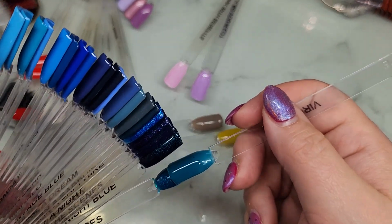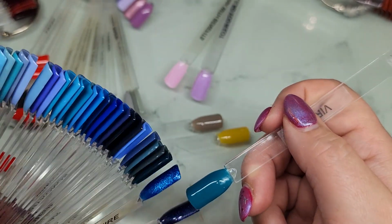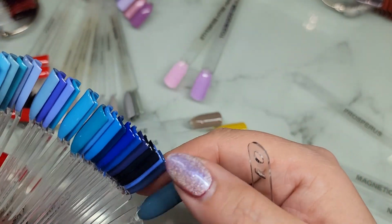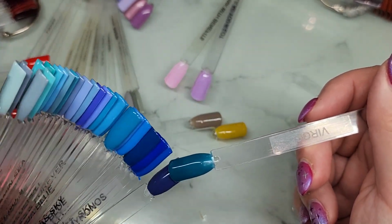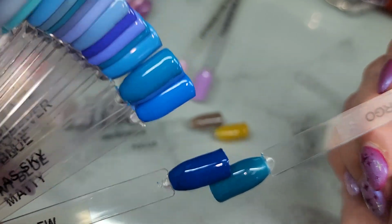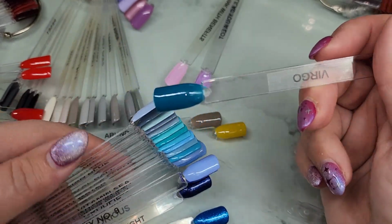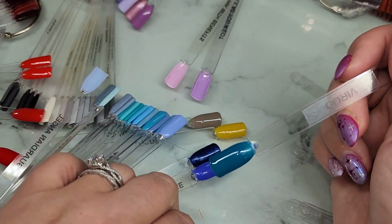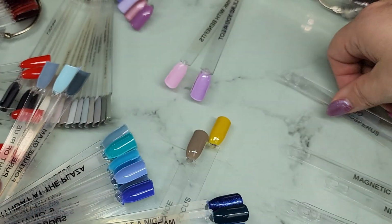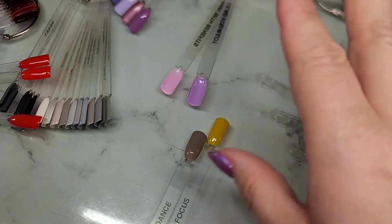Okay. Florida Vibes. I love that color. So pretty. And there is Deep Sea Dream. Much, much, much darker than Virgo. None of those. Here is NSFW. Not quite the same. Nope. Nothing is comparing to this. I thought Deep Sea Dream would be close, but it's definitely way, way different. So, nothing quite like Virgo either. So, there were like 2 out of 3 so far. Really good, as far as not having dupes.